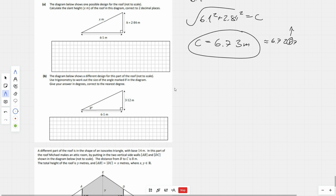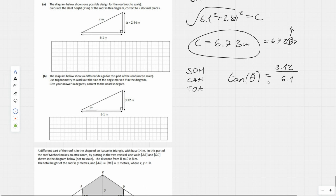How do we write that out? The way I like to remember it is SOH CAH TOA. By saying opposite and adjacent, I see that it's TOA. So it's going to be tan of theta, which we don't know, is equal to opposite, which is 3.12, over adjacent, which is 6.1. Now, we won't be able to solve for theta like this. We might think, oh, you just have to divide both sides by tan, but in trigonometry, it doesn't work like that. We'll have to switch the places of theta and the fraction that we have and use tan inverse. So tan inverse allows you to switch those places around. So like this, where the fraction 3.12 over 6.1 is inside tan inverse and is equal to theta.